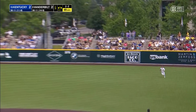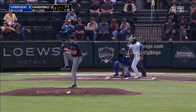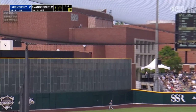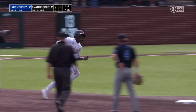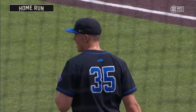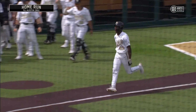Line drive in Schreck's direction, comes on and makes the catch to retire the side. Atlanta Braves great back in the day, Andrew Jones. Long drive, left field toward the foul pole. Forget about it. Home run for R.J. Austin. Start talking about him and good things happen. Sac fly in the first and a solo shot with 2 outs here in the third to push the Commodores back in front. He hit that ball like a vintage Andrew Jones.